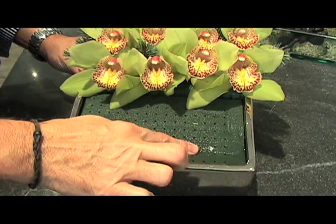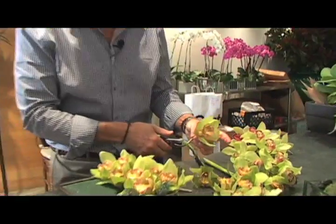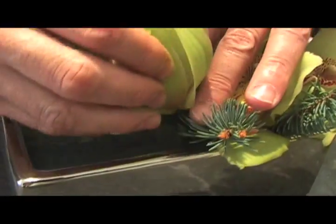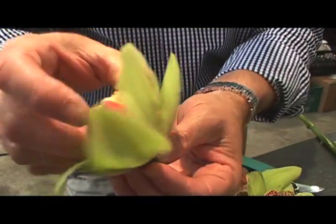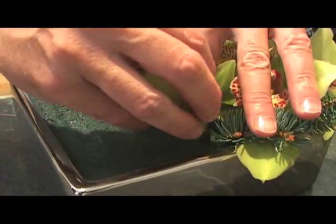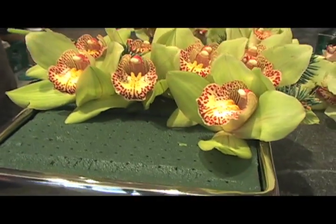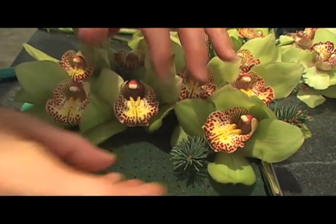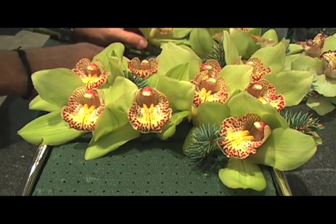You put your finger in and just have to soak it. It's wet. And your orchid. Everyone has a garden clipper in their home, so you just cut it, and you hold your orchid here, because if you hold it there, you're going to break this beautiful lip. So you hold the orchid very delicately, and you put it in. You just fill up the whole space. Exactly. So you put another little pine to create the texture, and you make it much more interesting.